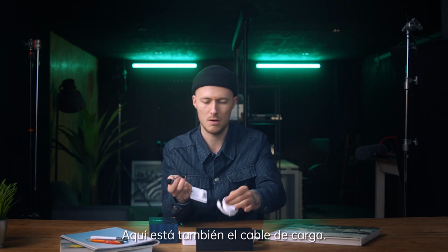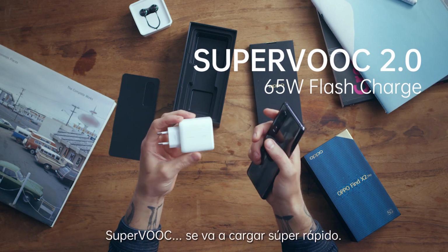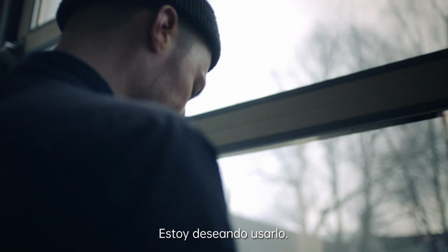Here's the charging cable as well. Super VOOC. This one is gonna charge it pretty fast. Can't wait to use this.